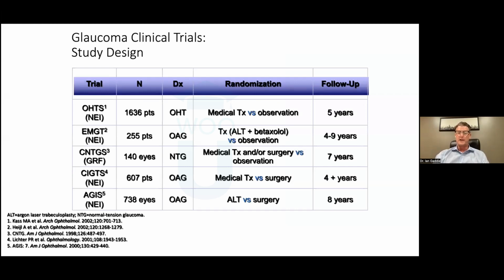Well, our landmark clinical trials in glaucoma, our alphabet soup of glaucoma trials. And you can see we can take data from the Ocular Hypertension Treatment Study, which looked at medical treatment versus observation. We can look at the Early Manifest Glaucoma Trial, which looked at observation versus treatment. You can look at the Collaborative Normal Tension Glaucoma Study, which was medication or surgery versus observation. The Collaborative Initial Glaucoma Treatment Study. So these are patients, NEI funded, that just got diagnosed and they were randomized to receive medical drops versus surgery. And then the Advanced Glaucoma Intervention Study, which looked at ALT versus surgery.